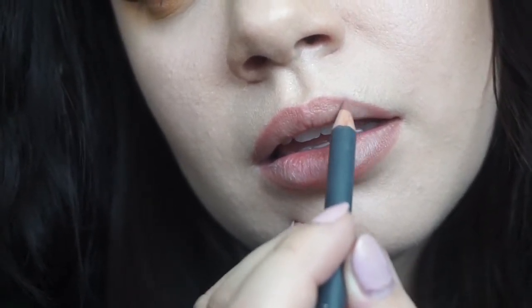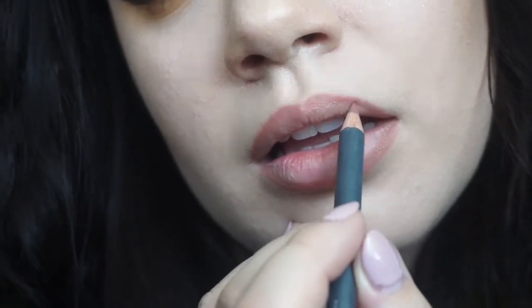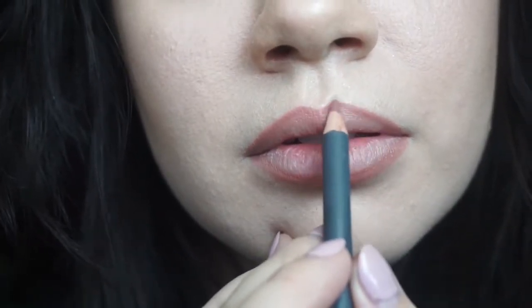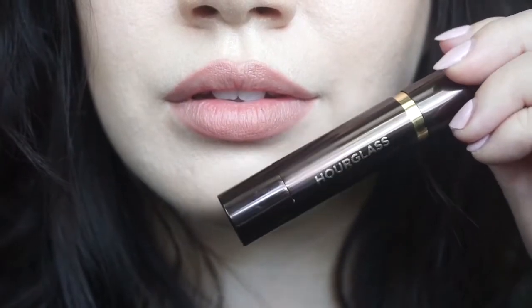Take your time. This stuff's therapeutic for me, so it doesn't really bother me, but if you're in a rush, you can honestly skip lip liner. I just thought it added a really nice dimension to my lips with this specific look.